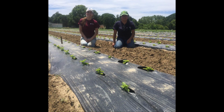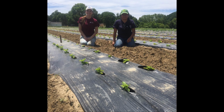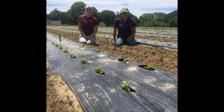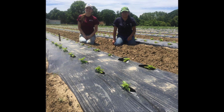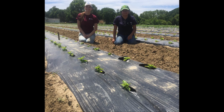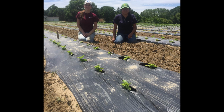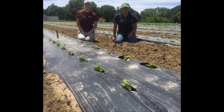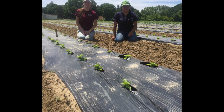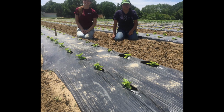In 2015, trials were again implemented at the UMass research farm with selections of Aji Dulce from the University of Puerto Rico in Mayagüez. Seeds were started in the greenhouse on March 10th, and yields averaged over 27,000 pounds per acre over 4 types in an open field, and 38,000 pounds per acre in a high tunnel with the same 4 types. That's right. So when they redid this experiment in 2015, just from the plants that were out in the field, we're more than doubling the amount of pepper production.